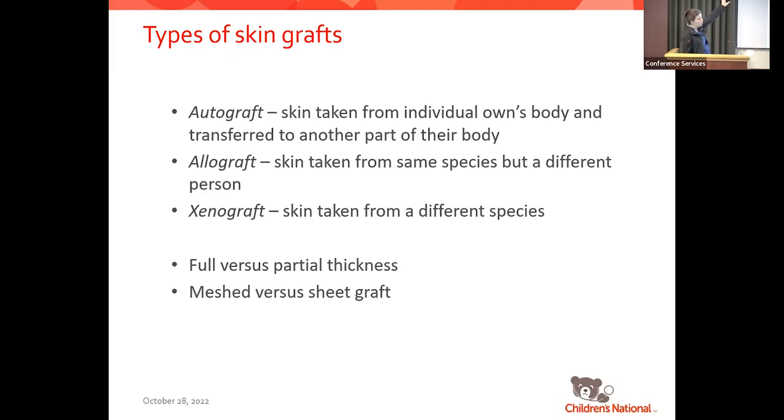Allograft and xenograft are both considered skin grafts, but are temporary. Those are not permanent, whereas an autograft, taking a patient's own skin to cover their wound, the goal is that the graft is going to take and it's going to be permanent. Now we also have full versus partial thickness, as well as mesh versus sheet grafts, and these go into some of the types of grafts and the surgical procedure.